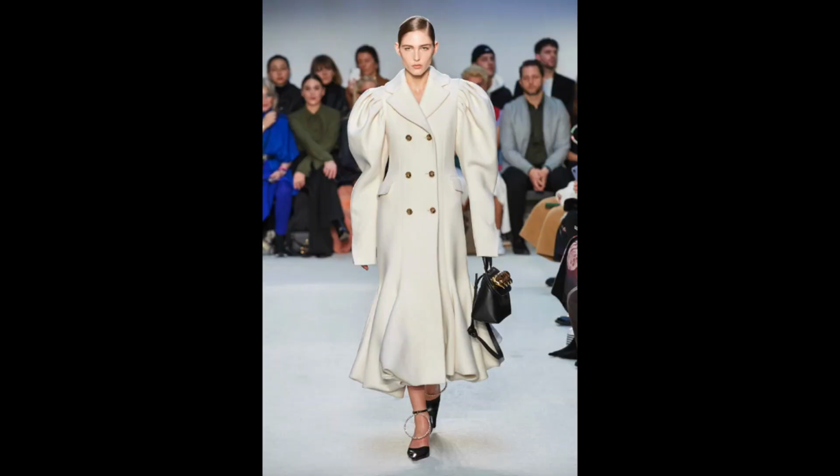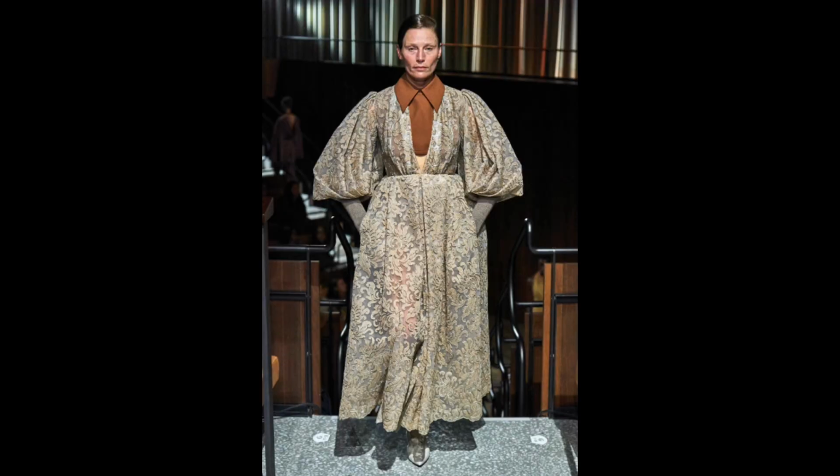So a lot of the trends that we're seeing this fall focus on accentuated, highlighted upper body features. That includes dramatic puff sleeves, big arms in general, big shoulders in your blazers, as well as really dramatic collars, which I just touched on a little bit in the last tip.